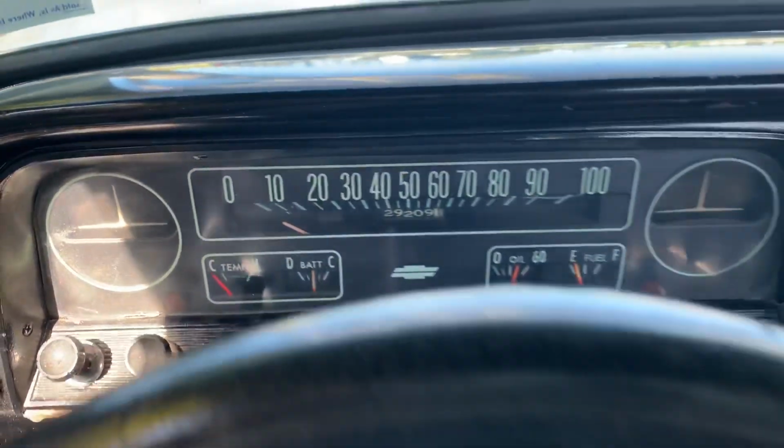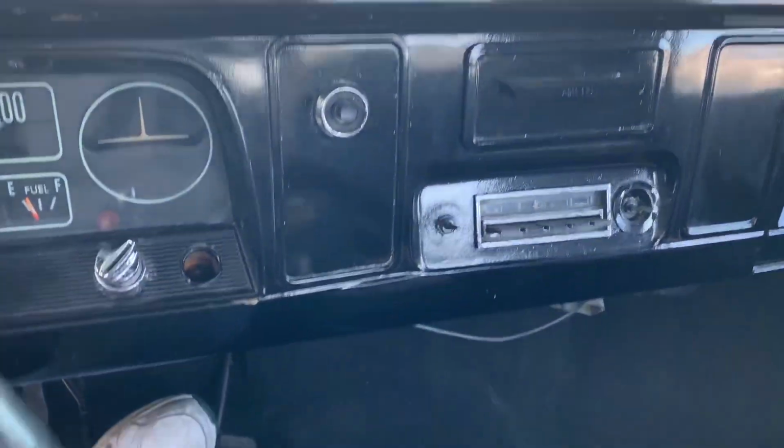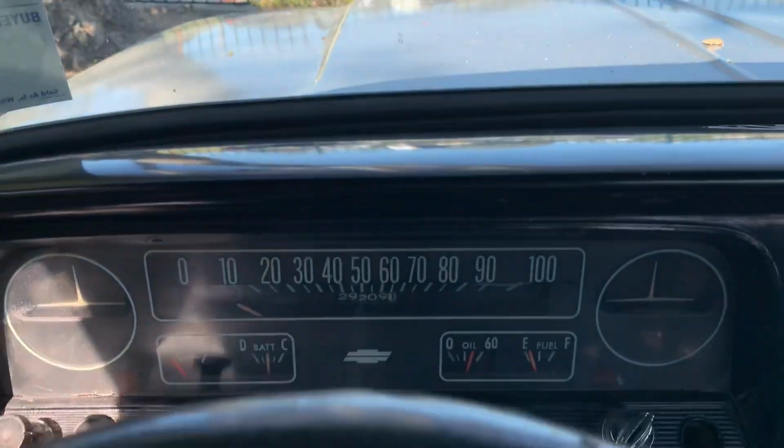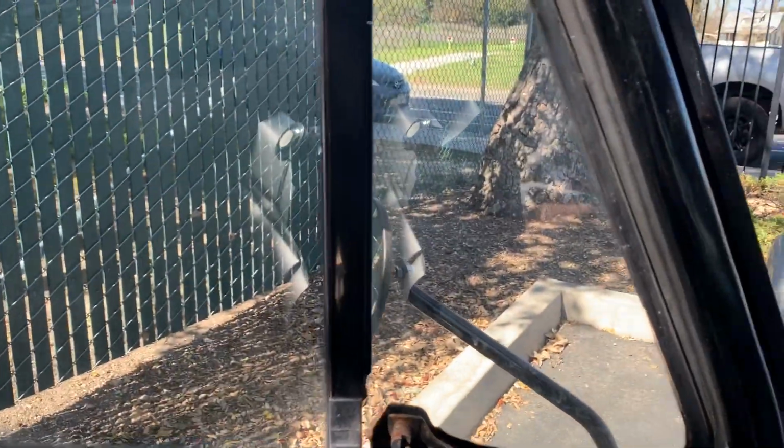Pretty normal. There's that skull head, nice. Good oil pressure, look at that oil pressure. Battery, everything there is good. Seats are good, top's good. Really fast. Okay.